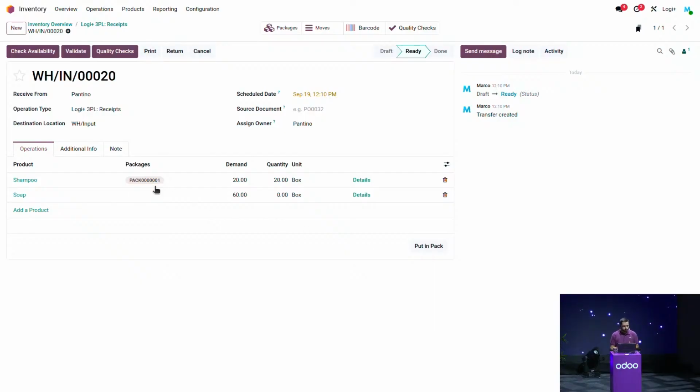Then I want to have 30 units of soap in the same box. 30 units, put in pack again, and I have the second pack. And now she wants a second pack of soap. So I just add the rest of quantities, and I put in pack again. I have now 3 different packs, okay? But she wants to put all these packs, all these boxes into one single palette. So let's do that. You just need to click again and put in pack. And now you have the pack number 4, basically.